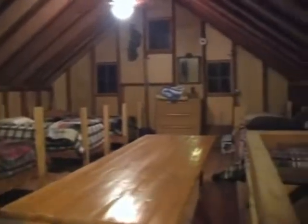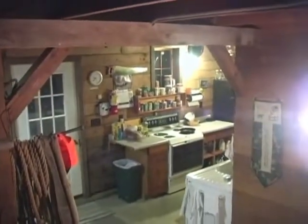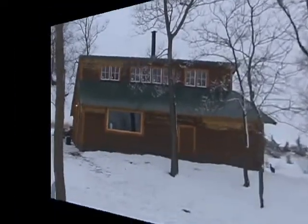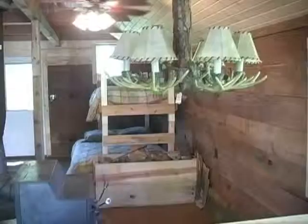In the main lodge, the loft area can sleep up to 9 people comfortably. There's also another bunkhouse on the property which sleeps 4. It has an eating area and a refrigerator. Both the bunkhouse and the lodge are fully heated and air conditioned.